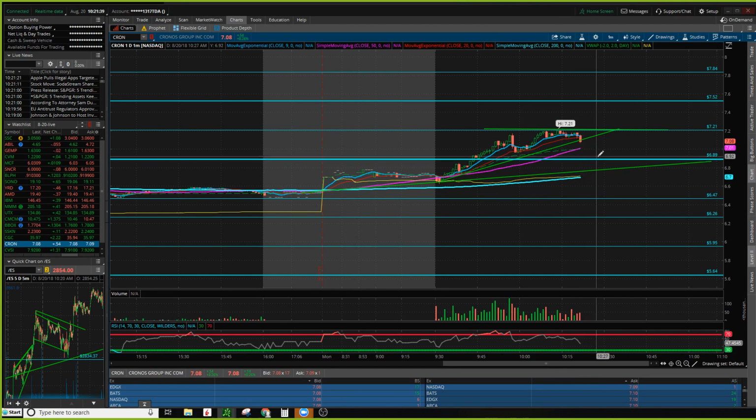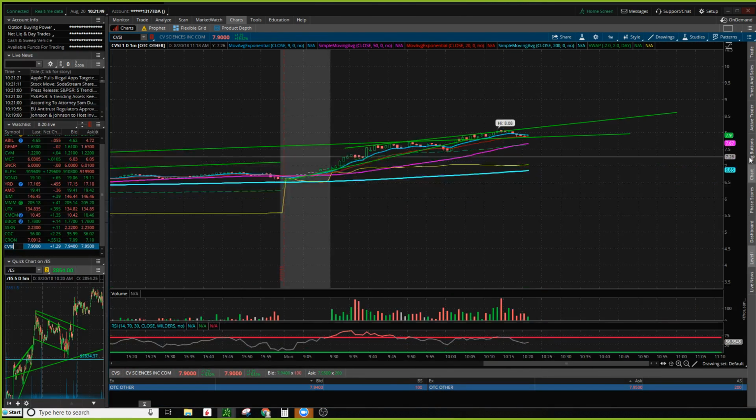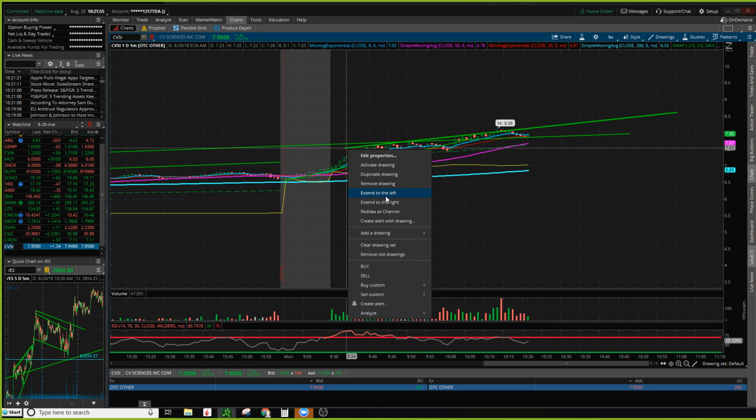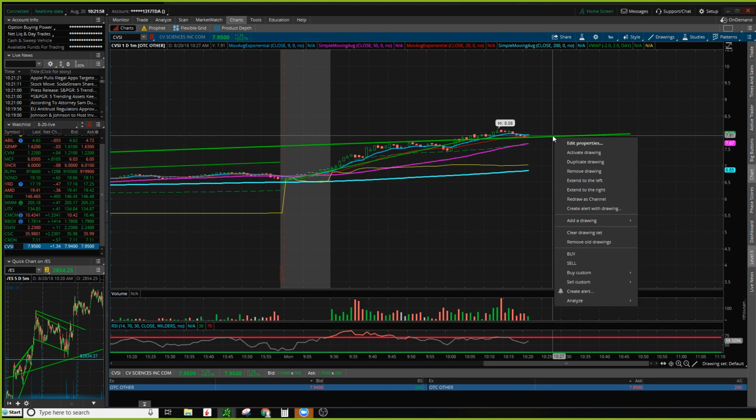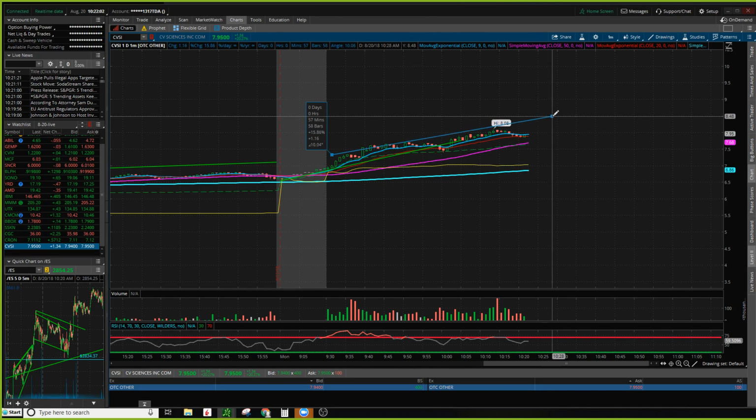Looks like it's pulling back further to VWAP, and it could pull back all the way back down here to 689 or a little bit lower. What do we got? CVSI. CVSI might be done pulling back here. Let's look at this.